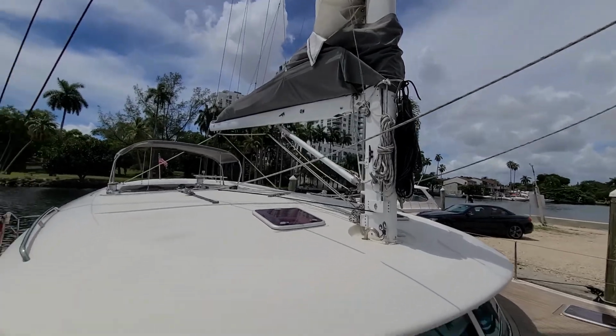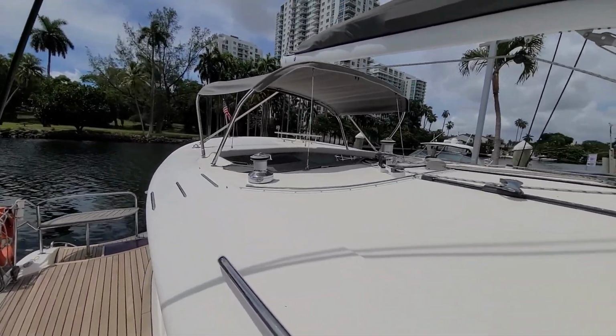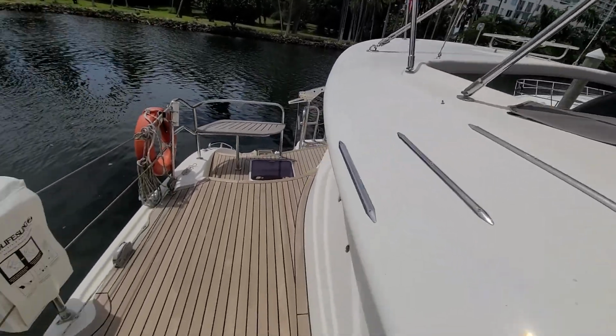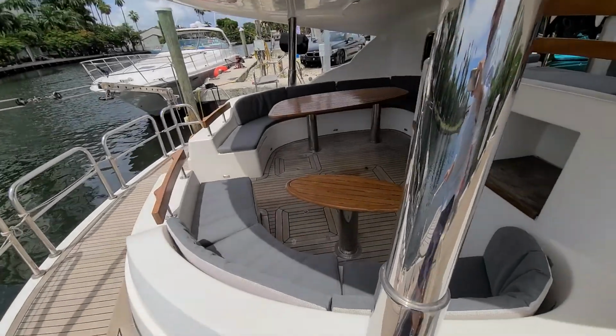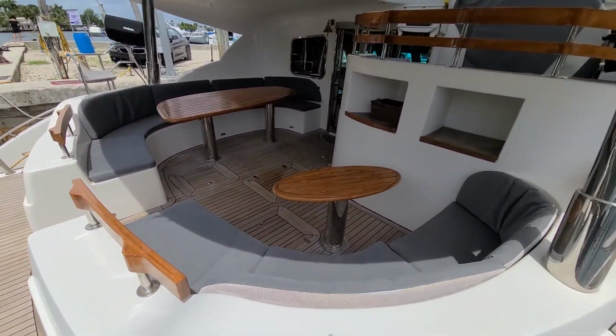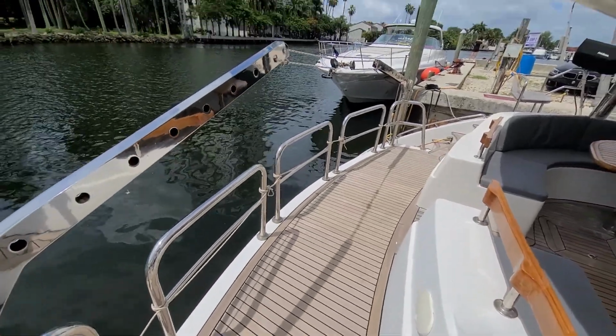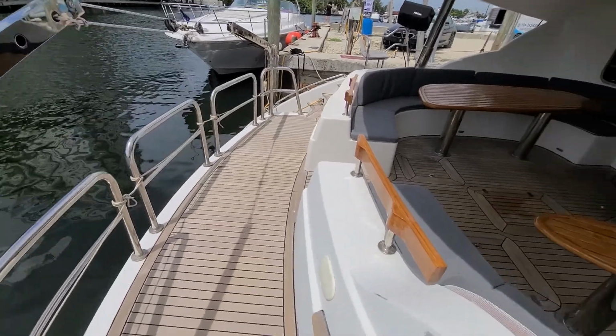Also, the mast is massive. We have a bimini top. Also, this has been replaced. The cockpit area is closed to the, let's say, the platform area and dinghy area, two davits.